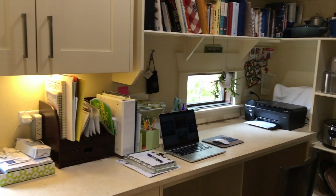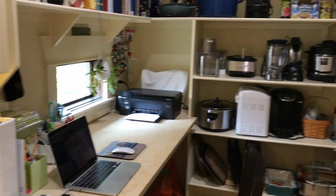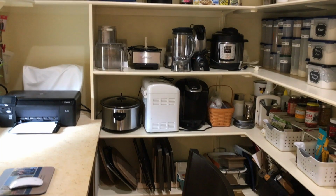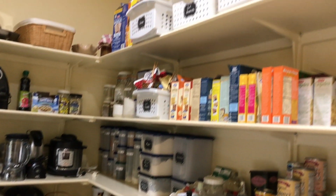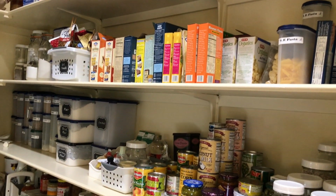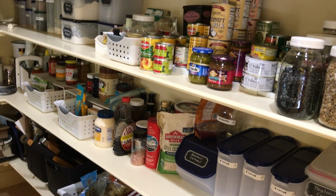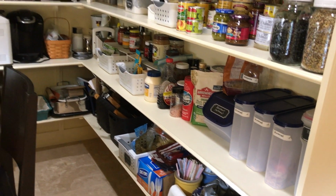And I have a couple of appliances that we use often on the countertop, as well as all of my office things, printer, laptop, and so forth. And then in the back of the pantry, I have grouped appliances. And then over here to the right, I have all of our food storage. We have quite a lot of space for food storage, and I really do max it out most of the time. We cook a lot from home, so I really like having a well-stocked kitchen.